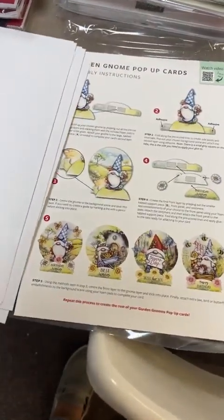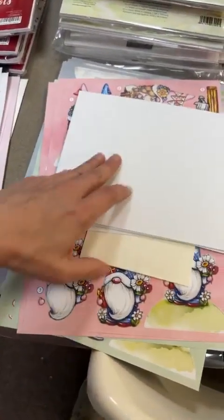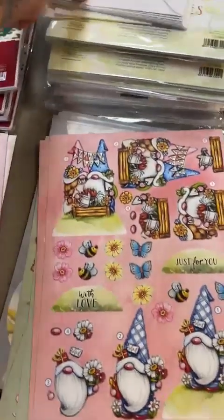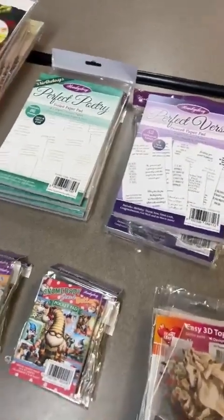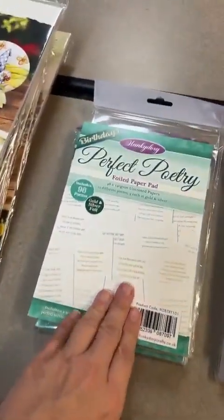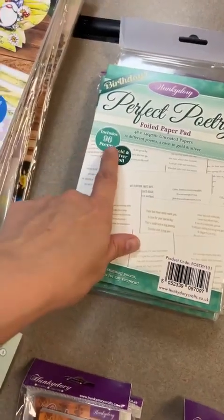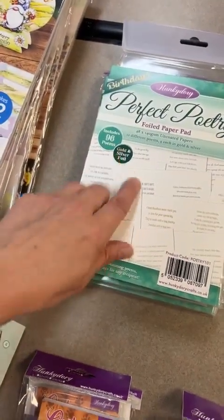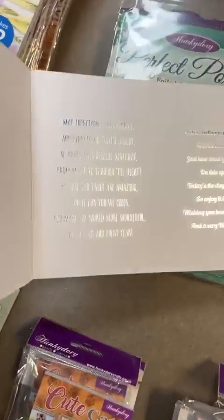I think I tried to go a little heavier on these. I think we've got 10 of that one for you guys. So hopefully they last a little while. So there's that one. Next up, we've got more of those great little verses in here. Now, this first one is going to be nothing but birthdays, and they're also foiled. So you're going to have 96 different verses, silver and gold foiling. So we'll go through some of them.